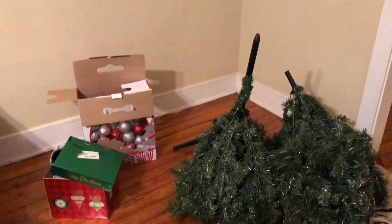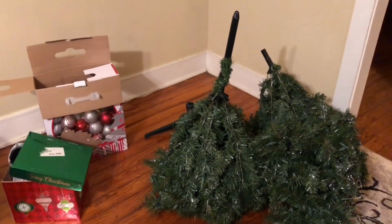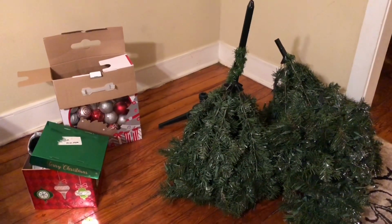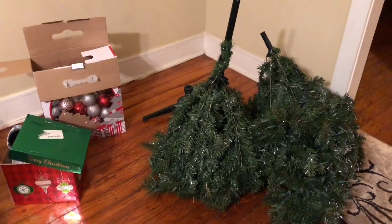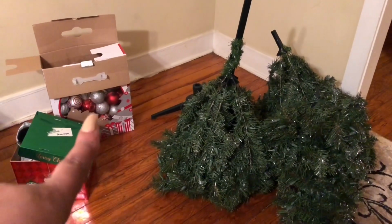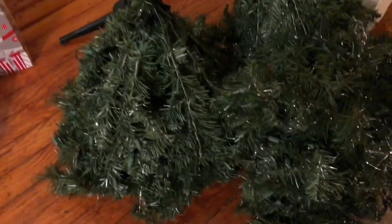Everyone, it is Sparkle and I am back, and I'm at my mom's house about to put up her Christmas tree. Now I know she did at one time want to use the decorations that I got from Big Lots, but she changed her mind. She said she's going to stick with the ones that she always used, which are in this box. And her Christmas tree is a pre-lit tree.